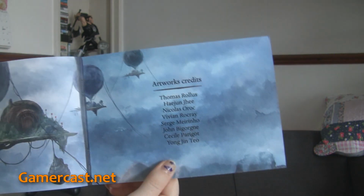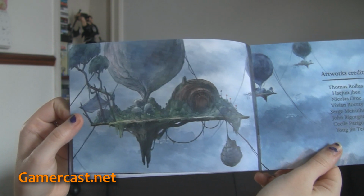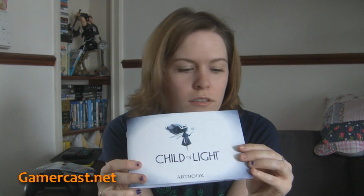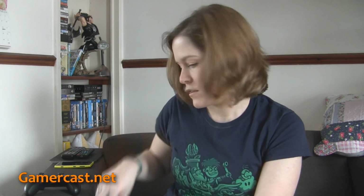And then the artwork credits of the people who worked on all the stuff inside of here, and obviously working on getting the art book produced. So yeah, that's really, really nice. I mean, I know I always moan about small art books, but when it's something that wouldn't even have a copy normally, like a boxed copy, I'm okay with that.